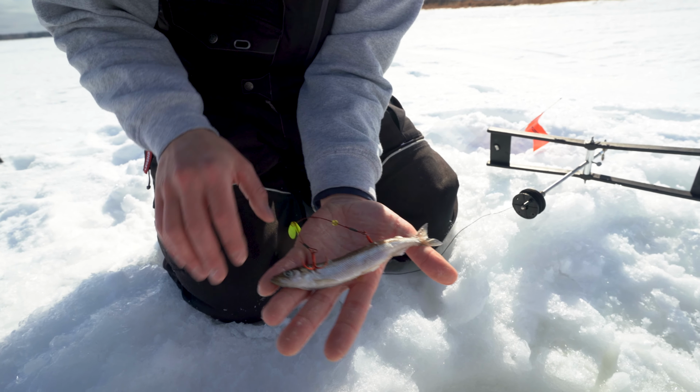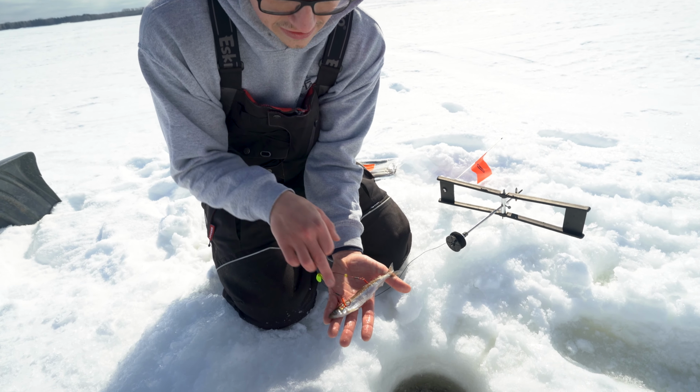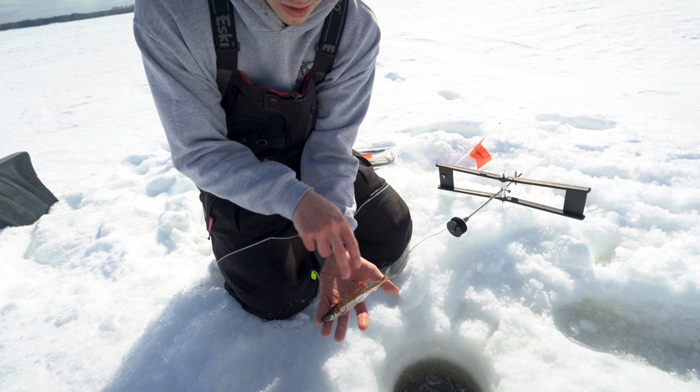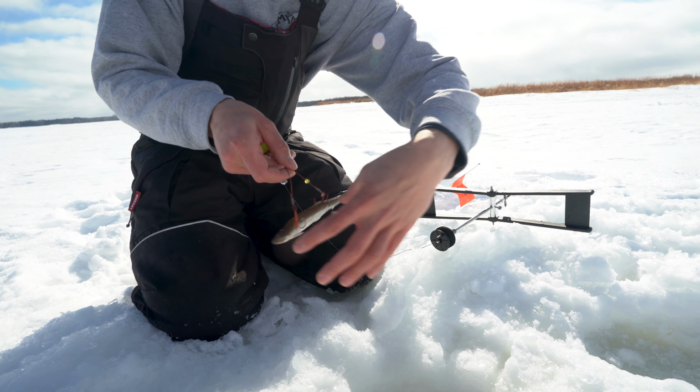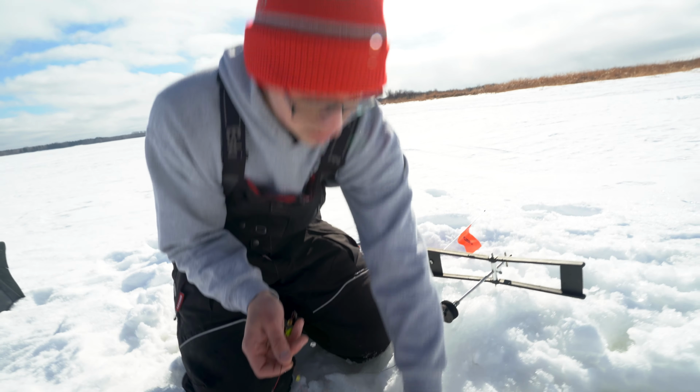So what I always do is I have one treble hook on the left side and one on the right side, that way there's two hooks on each side. So if it hits it from here, there's a higher chance of it getting these two. If it hits from the back end, I have it there. So just a little smelt there.